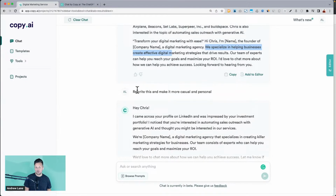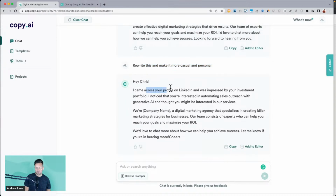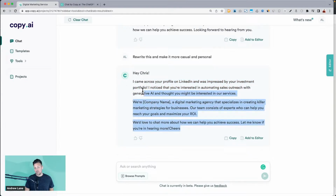Now I had it do it again. So I said, that's a little bit dry, not quite what I wanted. Rewrite this and make it more casual and personal. Hey, I came across your profile and was impressed by your investment portfolio. I noticed that you're interested in automating sales outreach with generative AI. Let the chat look at that. So that one really nailed it.